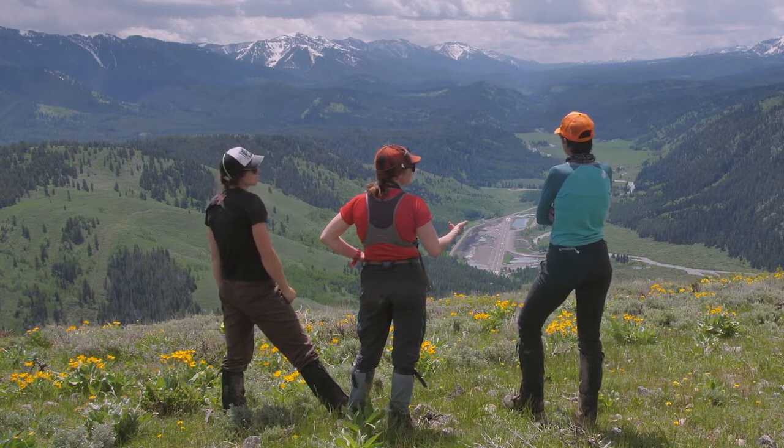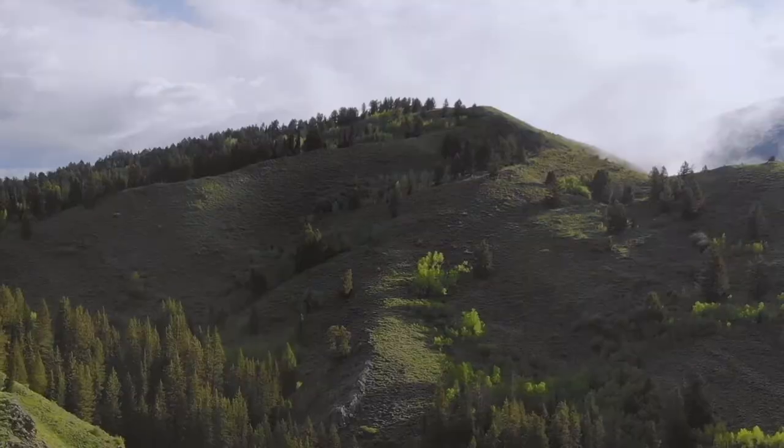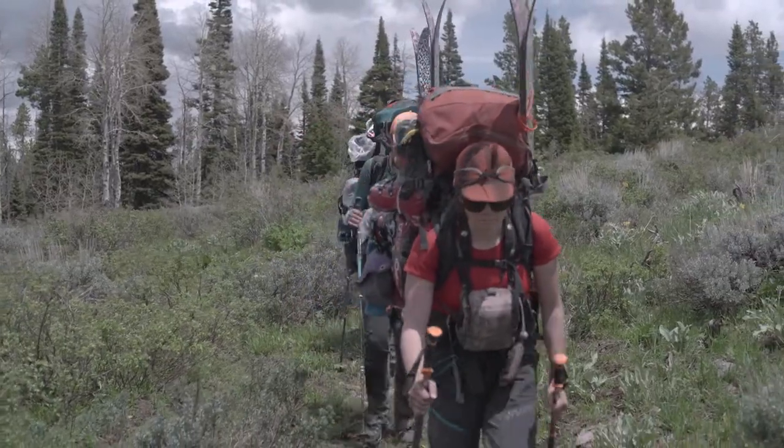Habitats can't be considered in isolation. There is a purpose for each of the habitats that they use along their path. Making sure that we connect those landscapes is so critical for the survival of the population.